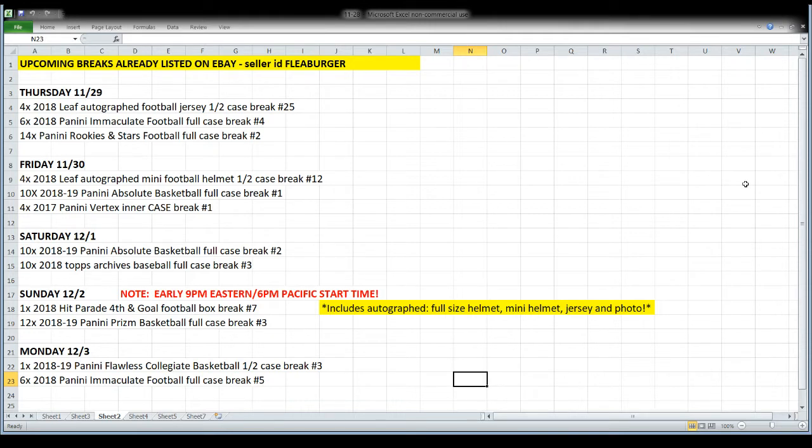On Sunday, we're going to start early at 9 o'clock instead of 10. It'll be a 4th and Goal football box from Hit Parade and a full case of Prism Basketball. Monday will be 2018-19 Flawless Collegiate Basketball and a 5th case of Immaculate Football.